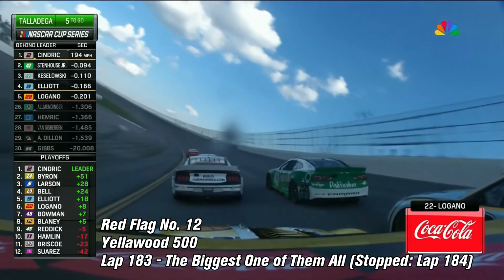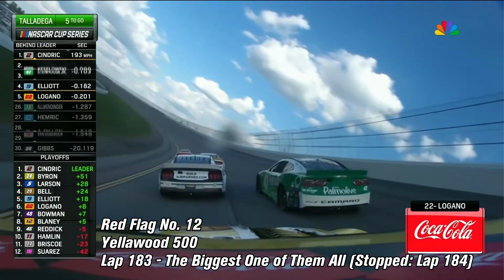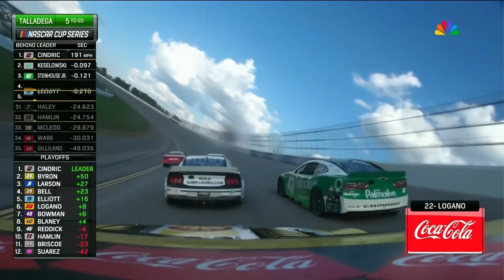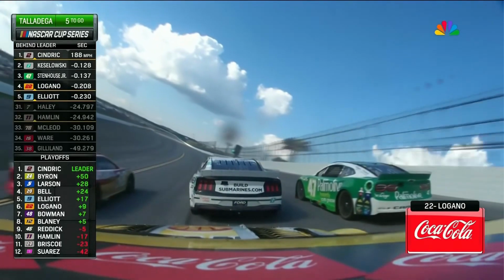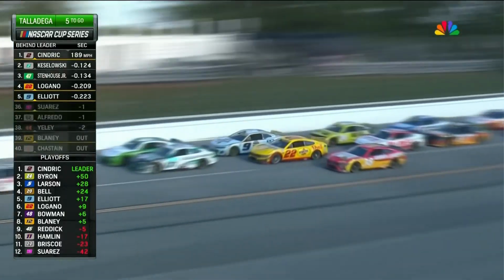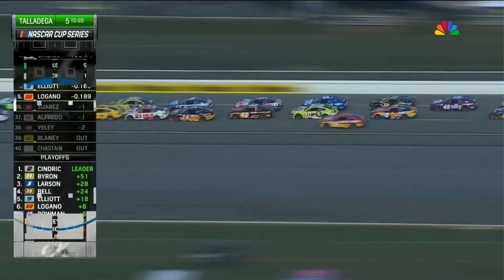.38 car, remember he served a penalty. They're going to try to get around him. Todd's going to probably stay right to the bottom. This late in the race, there's no need in playing games with this. This is what happened to AJ Allmendinger earlier. And look at that, look at the speed of the pack.